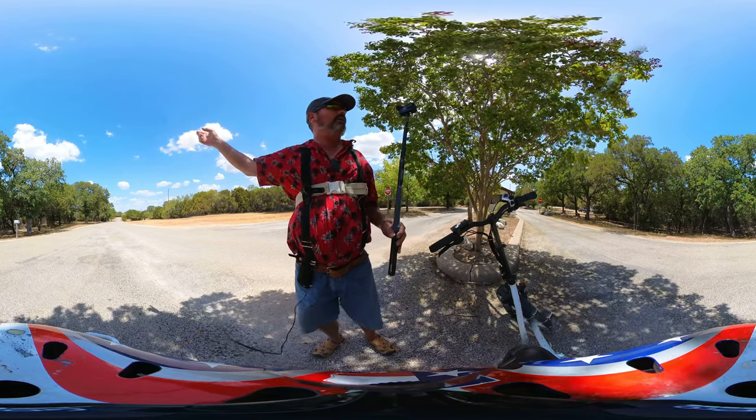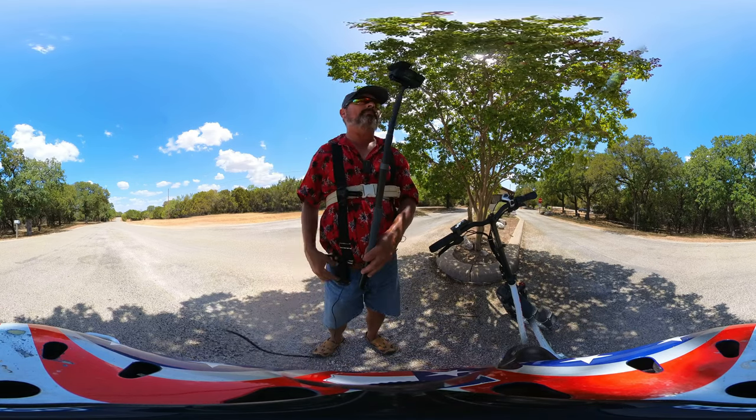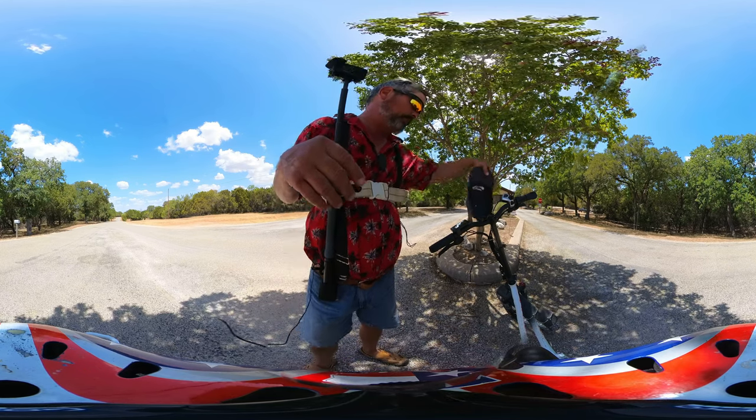I was just over there in the east campground. And now we're going to do the west campground. So let me gear up. Put my cameras where they go. My helmet where it goes.